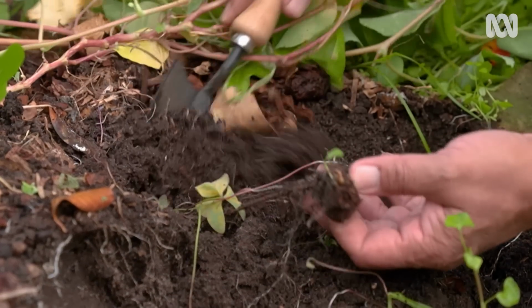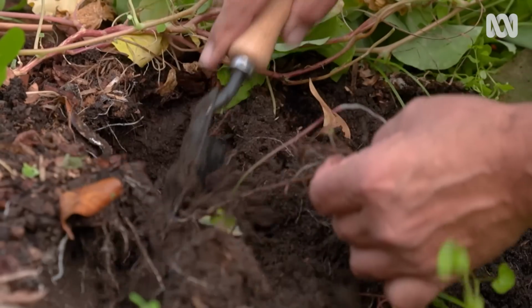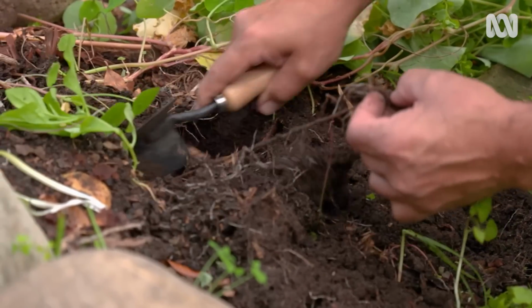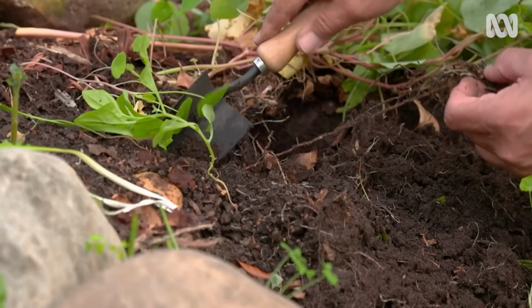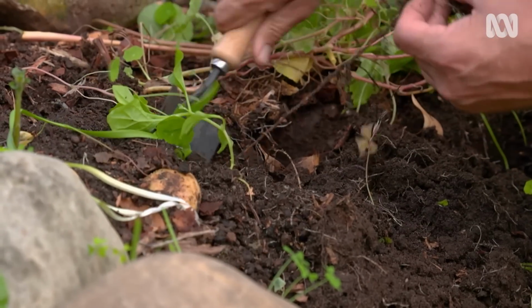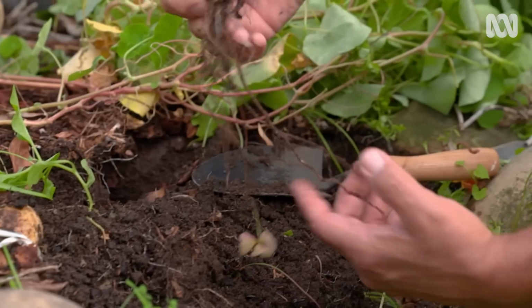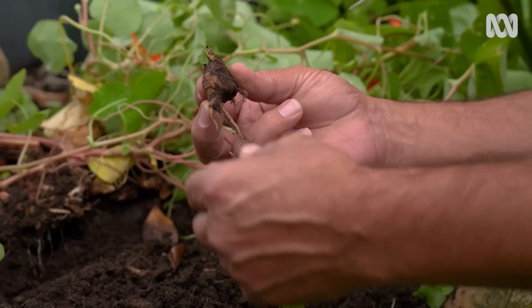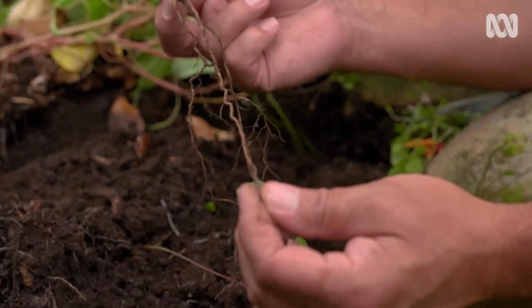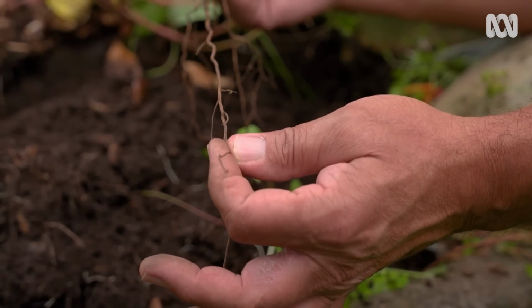right down into the ground we go. Still chasing, still looking to see just where this starts, and it is right back into the ground, and there we go. That is quite something. Now, as you can see, it's pretty long. This rhizome is already starting to punch out a new plant, and this root system goes for, wow, almost half a metre already, and this is tiny.